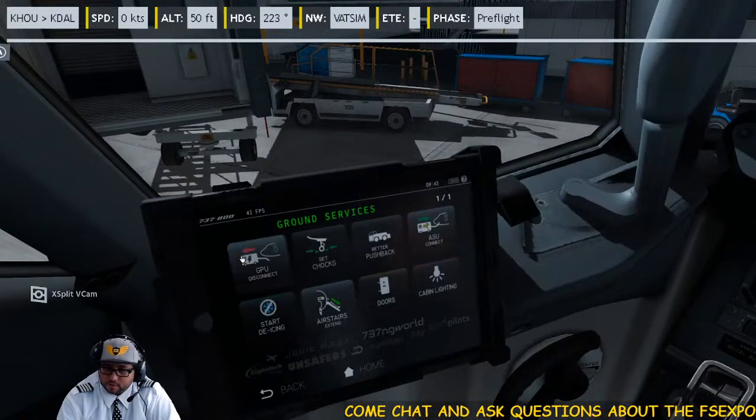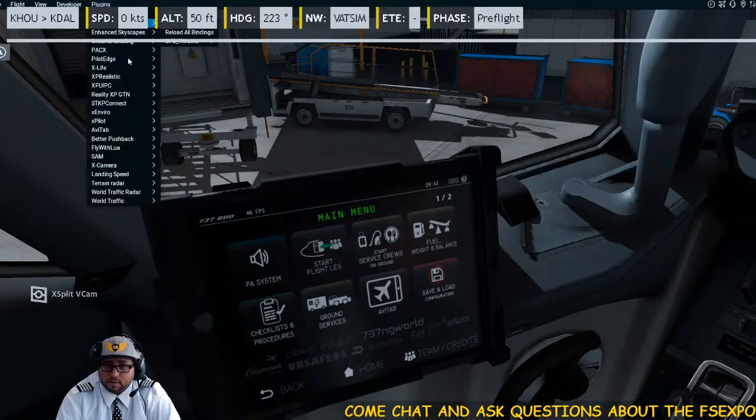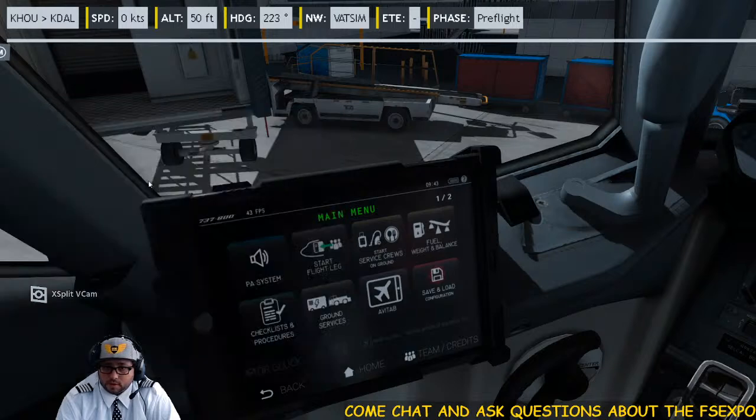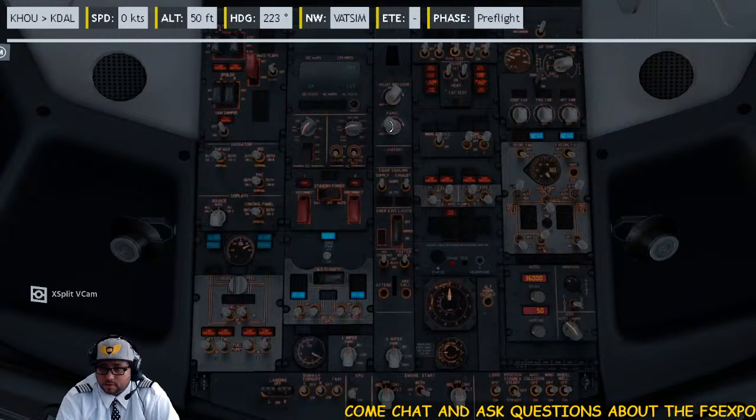Anyways, let's get this bad boy powered up. When you get connected to ground power here, that's good. We get a door open. For whatever reason, the jetway doesn't want to connect. That's all right. Let's go over here and get power on. Batteries on. Emergency lights are on. Ground power is connected. Panel lights are up. Window heat coming on. Trim air is coming on. These can come off. That's good.